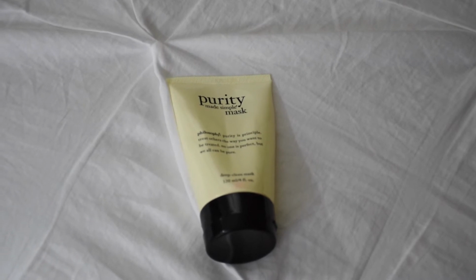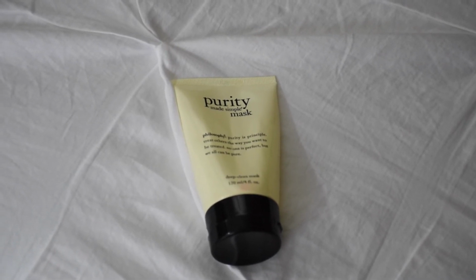Now, this is the Purity Made Simple mask. Okay, so I love Purity's face wash. So I assumed that this product was going to be fairly similar, but just a little more deep cleaning. It was going to be that same great, amazing face wash that they make. However, I was really disappointed.